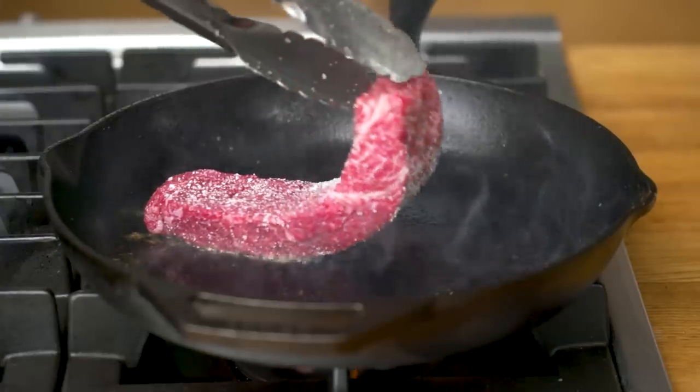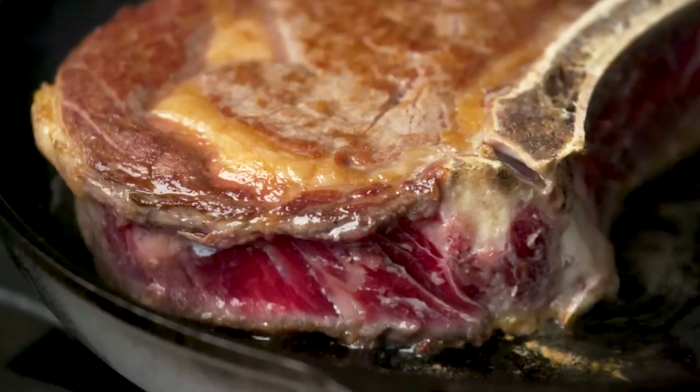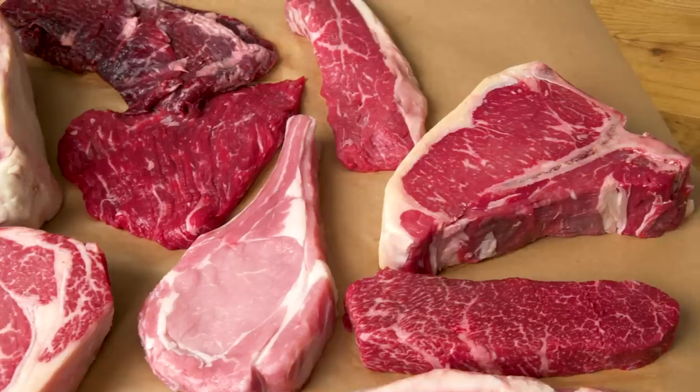This, my friends, is steak. Recently, I played around with just about every way you can cook one particular kind of steak, but that just made me want to take a closer look at all the different kinds of steak that are out there in this wacky world of ours.